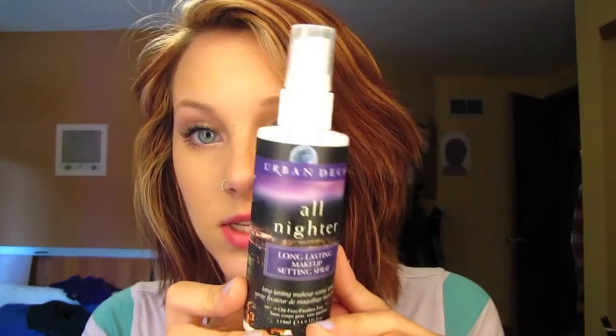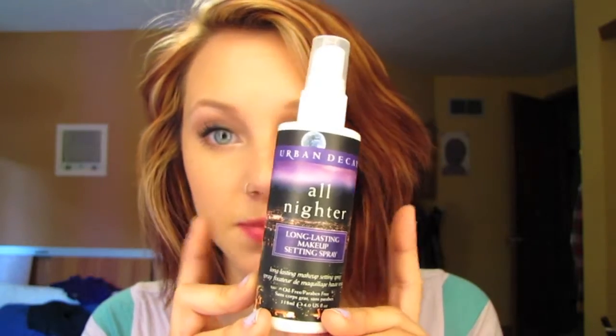But yeah, my last product. I've been wanting to get this for a while, and I finally caved and got it because it's kind of expensive. This is the Urban Decay All Nighter setting spray, long-lasting makeup setting spray, it says. I never really was interested in setting sprays because I don't really notice my makeup coming off a lot during the day. I never really thought that I needed it. My makeup doesn't really melt off. I don't have super oily skin or anything. So I was like, well, I don't really need one.